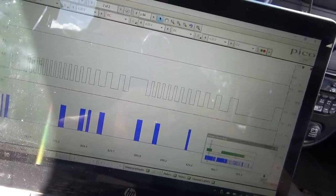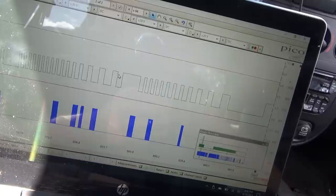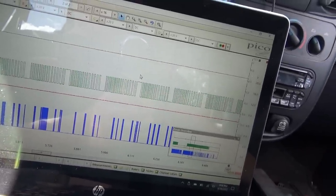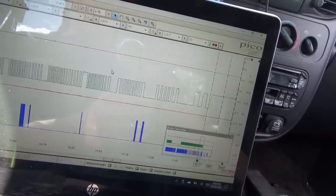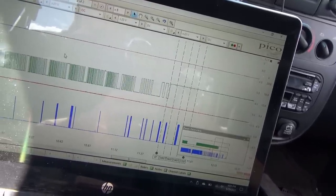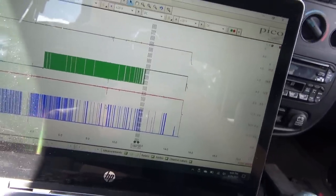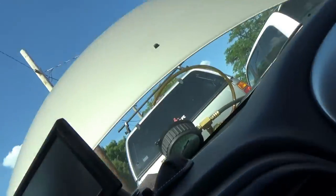We're supposed to have 16 teeth between the low and the high. And then crank, crank, crank, crank, crank. Nothing. And then you see no communication right here. Crazy stuff, huh? All right, so we got the fuel pressure gauge on there.